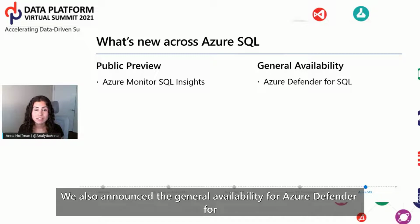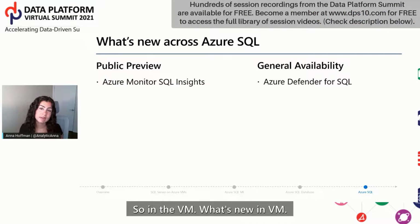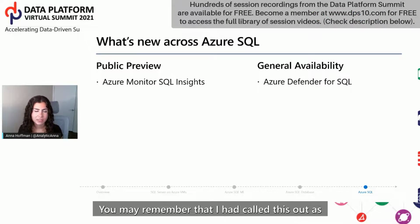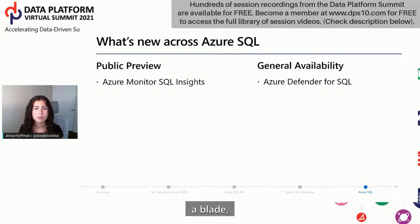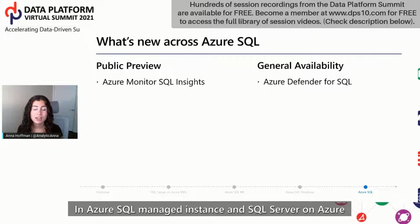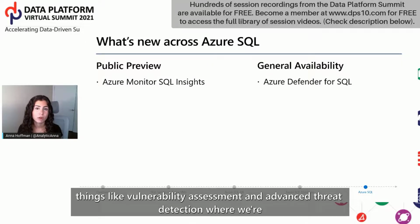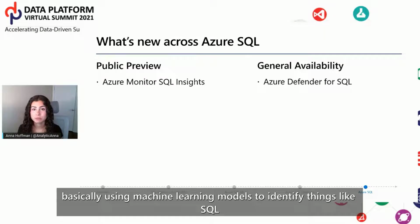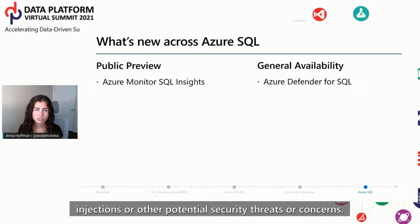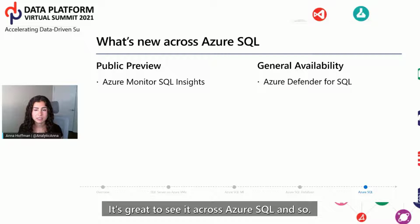Now, we also announced the general availability of Azure Defender for SQL across all of those services. So, what's new in VM, you may remember that I had called this out as a blade, but this is something that's available in Azure SQL Database, in Azure SQL Managed Instance, and SQL Server on Azure Virtual Machine. This is going to allow you to get things like vulnerability assessment and advanced threat detection, where we're basically using machine learning models to identify things like SQL injections or other potential security threats or concerns. So this is a great technology. It's great to see it across Azure SQL. I just hope that you all will check out both of these things.